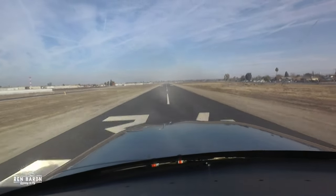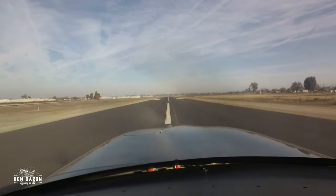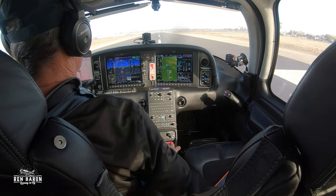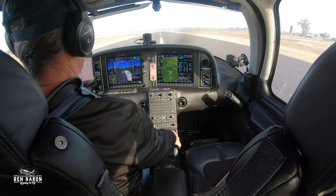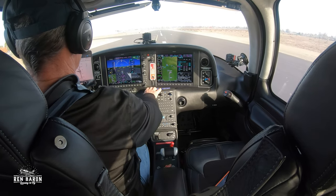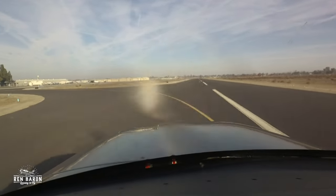Runway made. Power's coming out gently. Hold that nose off. Hold it, hold it. There we go. I like putting the baby to bed. There's Delta. We're going to get out easy on Delta here. Flaps one, or flaps two, flaps one. Now we're all the way in. Now let's get off the runway here. Give it a little juice.